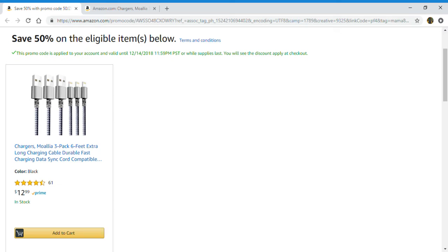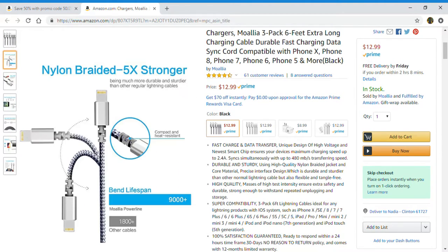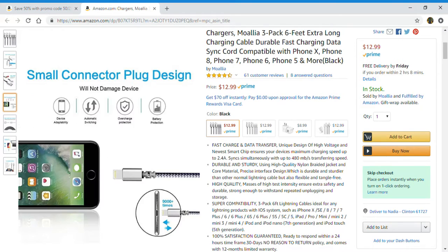So this is what you can save 50% on: chargers, Moalia 3-pack. So we're going to take a look at these chargers. So here we are. These are chargers, Moalia 3-pack, 6 feet extra long charging cables. They're durable, fast charging, data sync cord compatible with iPhone X, iPhone 8, iPhone 7, iPhone 6, iPhone 5, and more.